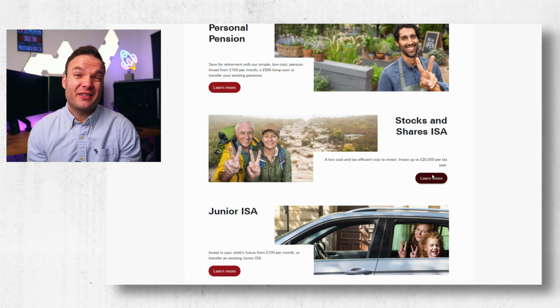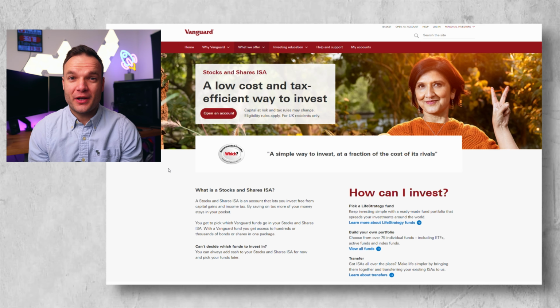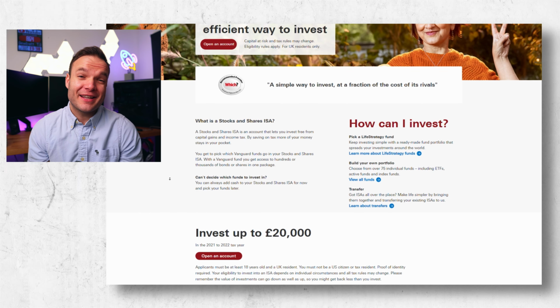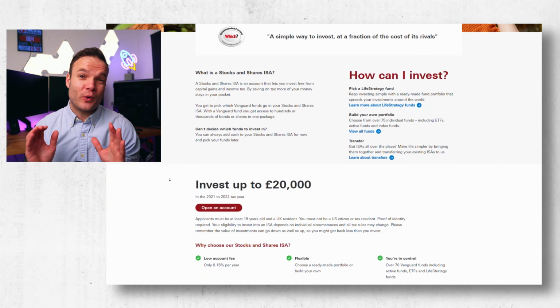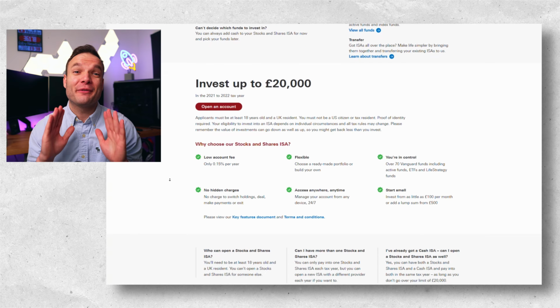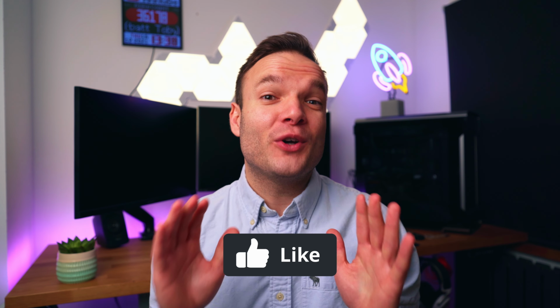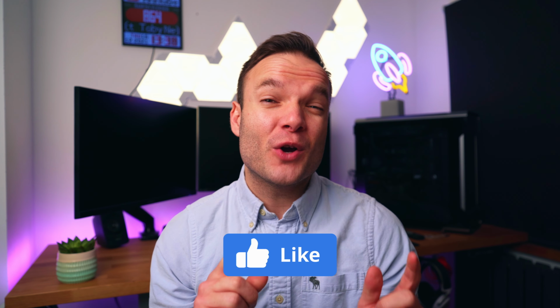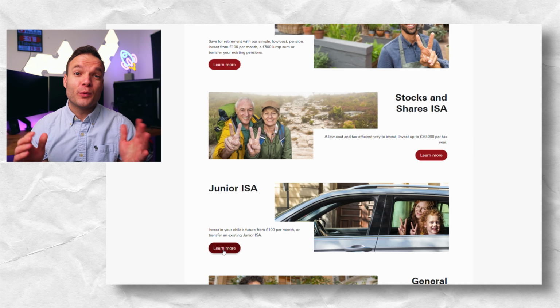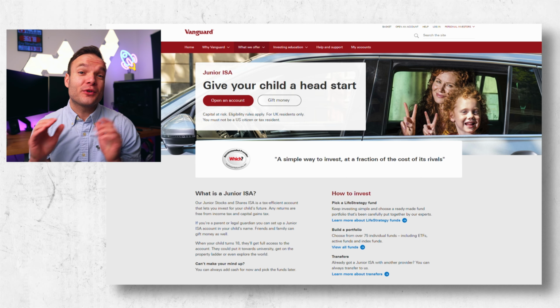The stocks and shares ISA is probably where most people want to start, as this is a tax-free account that allows every UK adult aged 18 or over to invest up to £20,000 per tax year, with any capital gains or dividends being free of the taxman. If you have a stocks and shares ISA with another platform, then this is not a problem, but do remember that you can only contribute to one per tax year, but you can open multiple accounts, and it's actually what I do personally.